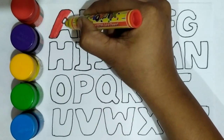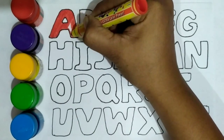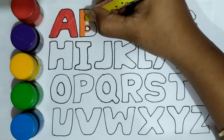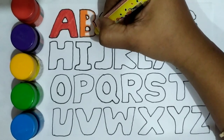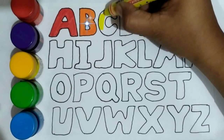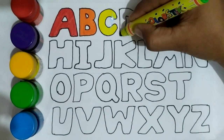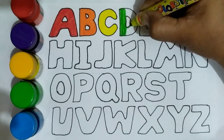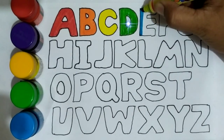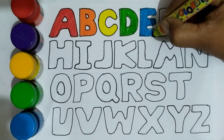Red color. A. A for apple. Orange color. B. B for ball. Yellow color. C for cat. Green color. D for dog. Blue color. E for elephant.